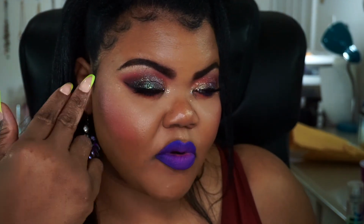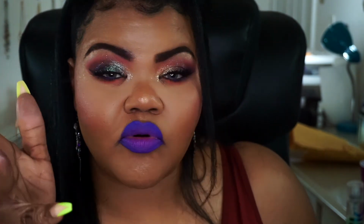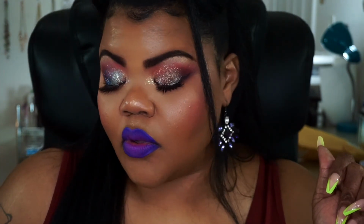So if you just want to do an eye look and use it as a topper, you definitely can. But if you go in with a glitter glue, a glitter primer, or a wet base and start to press them in, they are gorgeous, and they work the same whether you're using your fingers or a wet brush. It doesn't matter what you're using, they both work absolutely the same. Whew. Girl, what you think? These are gorgeous. Just oil slicks. Gorgeous.